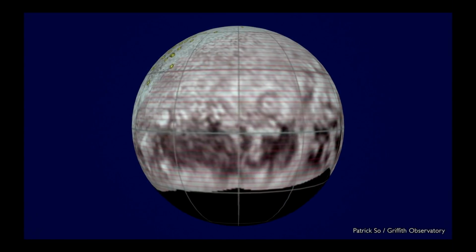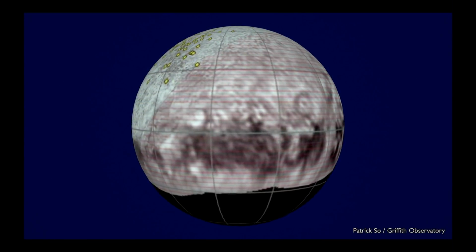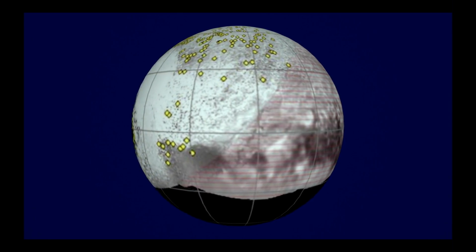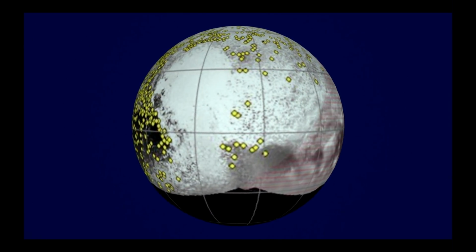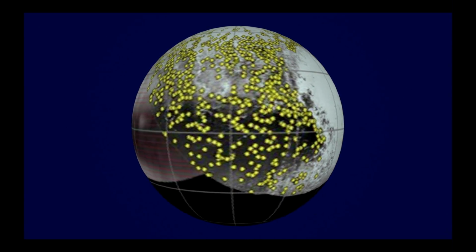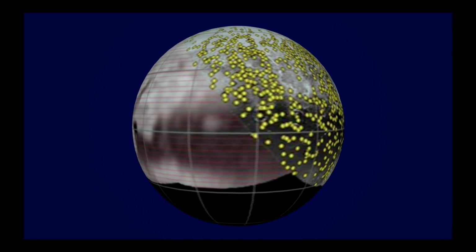They also released a map of the craters that are on Pluto. So Patrick put this movie together here for us so we can see where the craters are located as Pluto rotates past. Now what's interesting is the distribution. The heart has almost no craters on it at all. And then there's some other regions, like right here, some of them are missing.